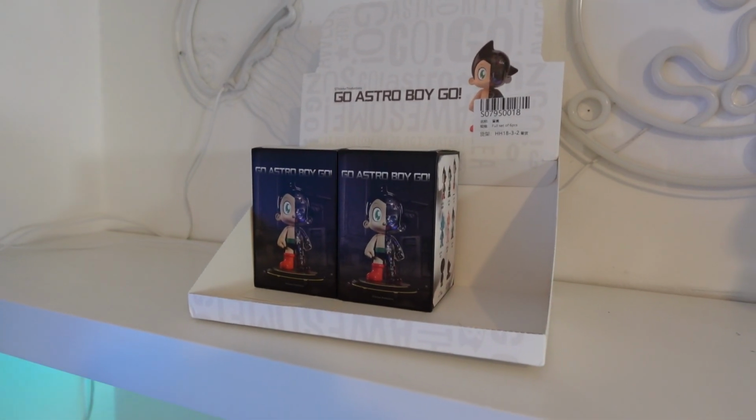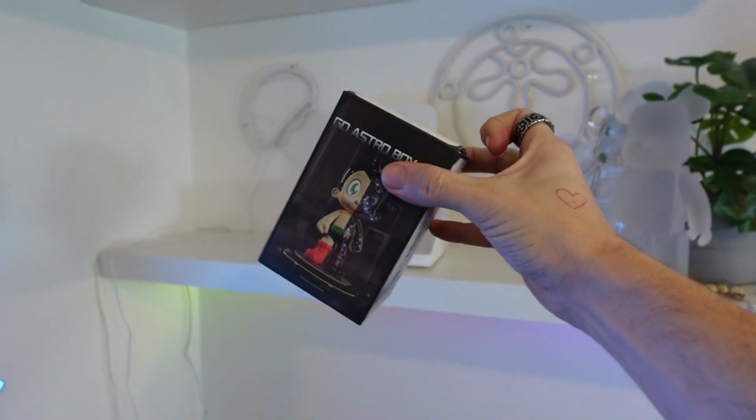Okay, we only have 2 boxes left. Come on, please be one that we need. If this isn't one that we need, I'm actually gonna cry. I spent so much money on these.